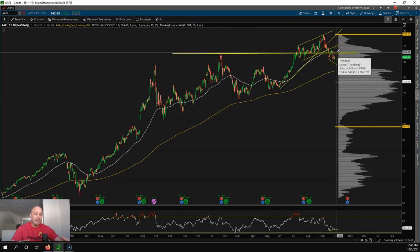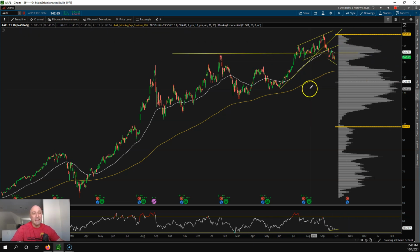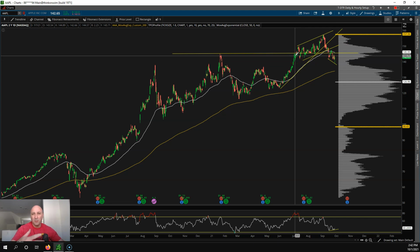Now with tech and everything, Apple, be really cautious on the rates, okay? If the 10-year starts to actually move higher, if the interest rates start moving higher, tech will probably get hurt a little bit, and it's just the way the markets work, so keep an eye on that.